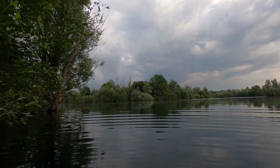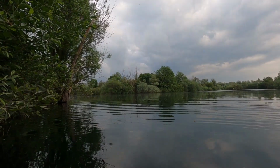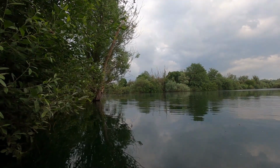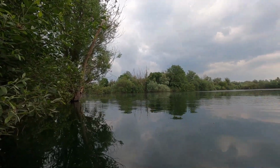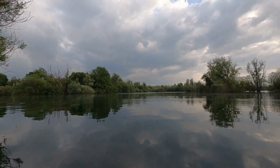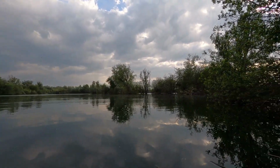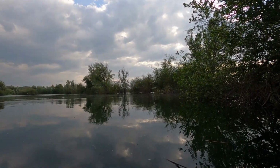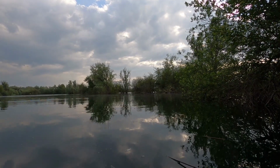It's just so carpy. Mosquitoes biting me to death. But yeah, this whole area I've got just to myself. This is in between Big Fjords and Snake Pit.